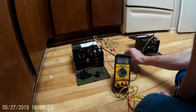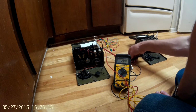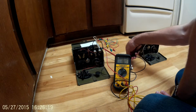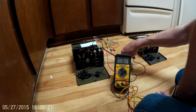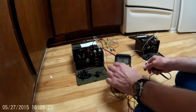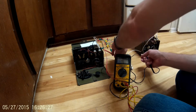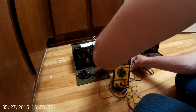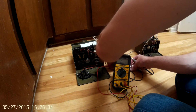Well, that's interesting. That's supposed to be a 10K pot, and I'm only getting 3 out of it. Now, I'm not going to be too amused if that does not work out right. All right, that's irritating. Let's turn it down. Let's check this other one. It's supposed to be a 10K unit, and apparently it's not.